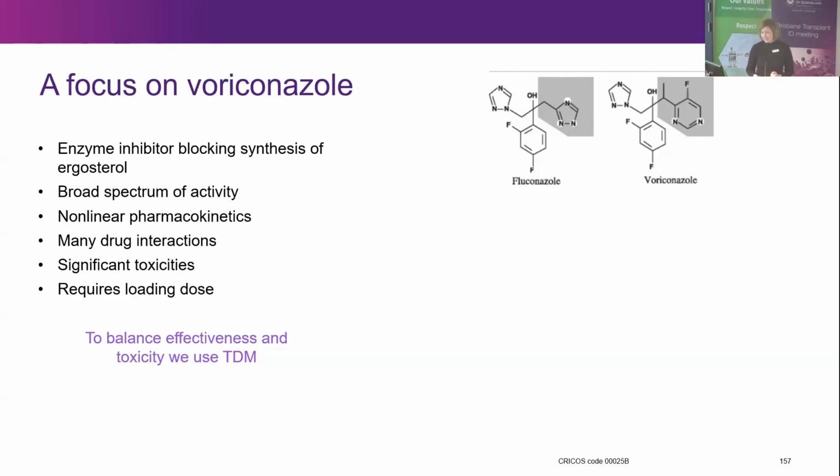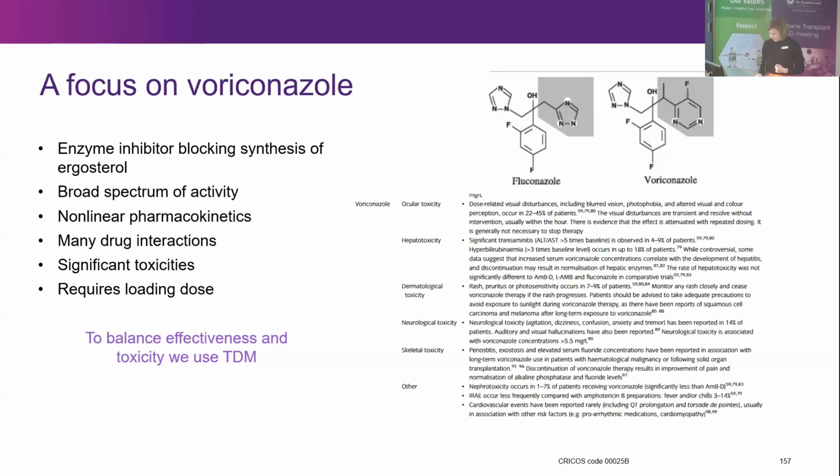Again, as we've heard with the other antifungals, voriconazole is tricky. It has got a broad spectrum of activity. I've put here that it's got nonlinear pharmacokinetics. I'm very conscious that I'm standing in the Queensland Children's Hospital, and actually kids have linear pharmacokinetics of voriconazole to much higher doses than what adults do, probably because their livers are better and they have more first-pass metabolism. Voriconazole has heaps of drug interactions, significant toxicity, and requires a loading dose. So really, to balance effectiveness and toxicity, we use therapeutic drug monitoring.